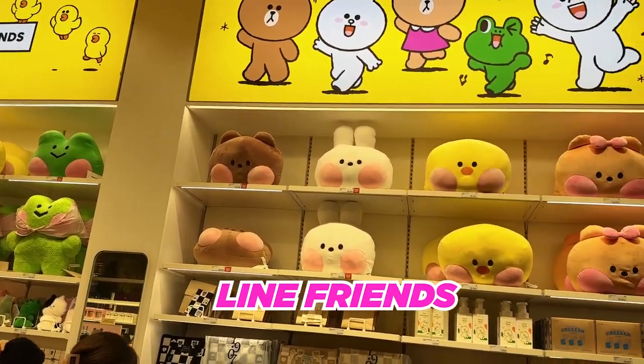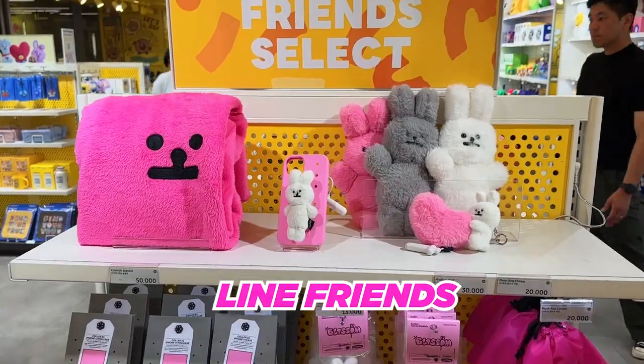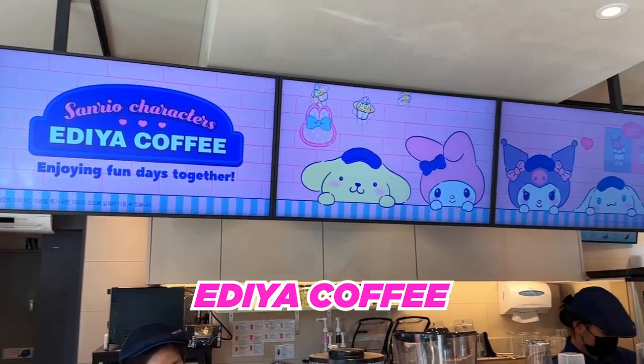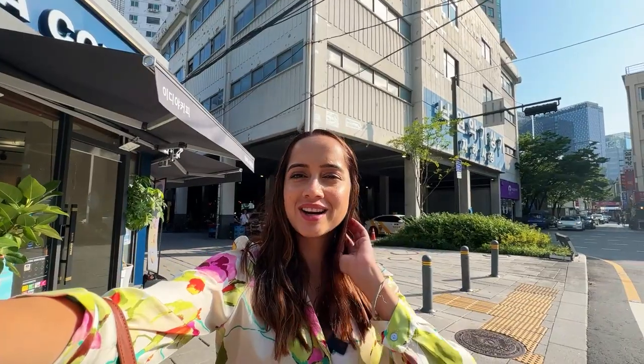Next, I made a quick pit stop to buy some BT21 souvenirs from this store called Line Friends. Right down the street from my hotel is this cute little place called Edia Coffee. I have been eyeing it for the past 2 days now, so I just had to stop by to get a quick cup of coffee. The Gyeongbokgung Palace actually took a significant amount of time, so after that, I could just grab a meal and relax for a bit.